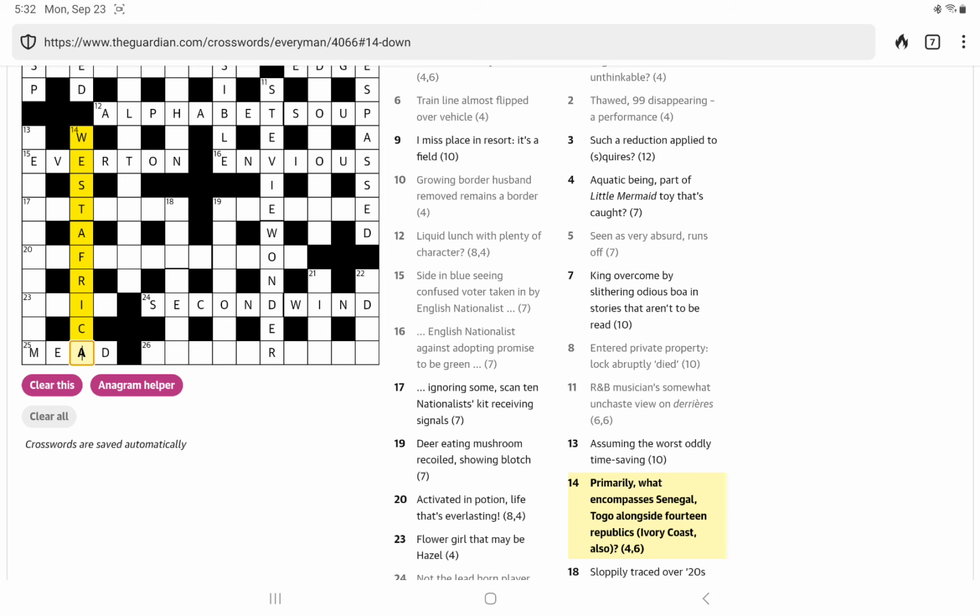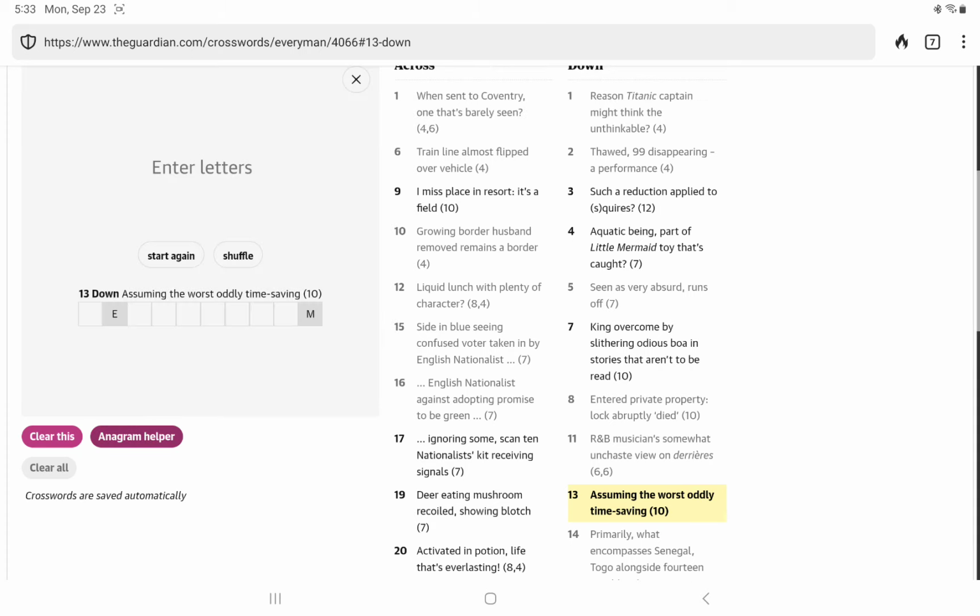All right. I skipped this one, assuming. Oh no, I didn't. We looked at that one. Maybe it is pessimism. Oh no, it's not. So E and M, they are in time saving. Let's try the anagram helper.